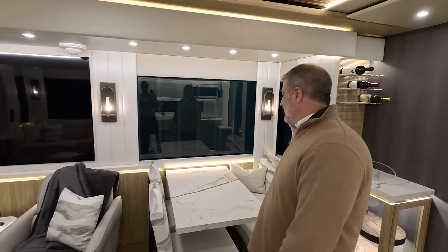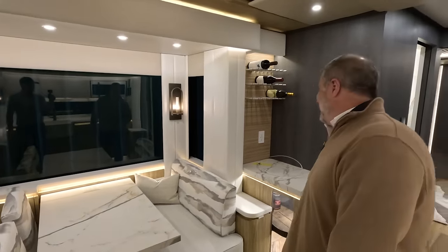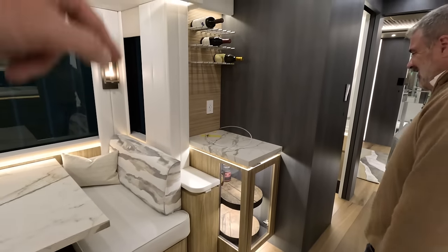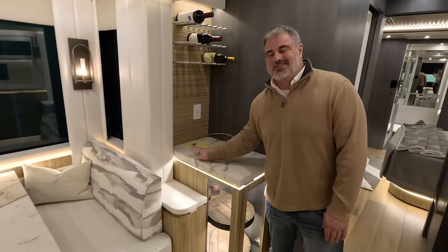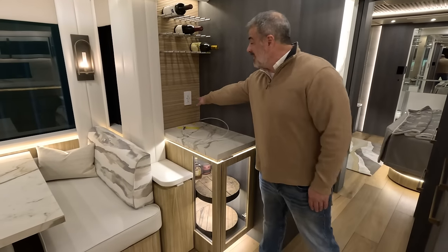I want to check out this half dinette behind you, but my attention is getting drawn here to the middle of the coach. There's some really cool stuff going on. What's going on down here? Well, first off, you've got to ignore this. This coach is under production, so this is a plumbing line for a coffee maker. That has not been installed yet. Hence, that's why we have the 110 outlet.